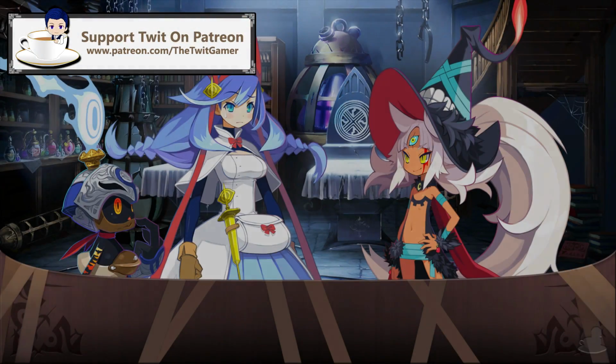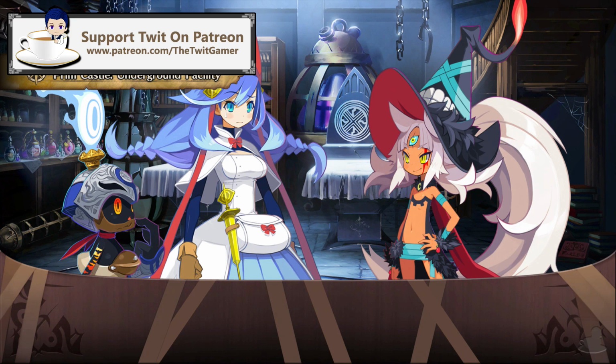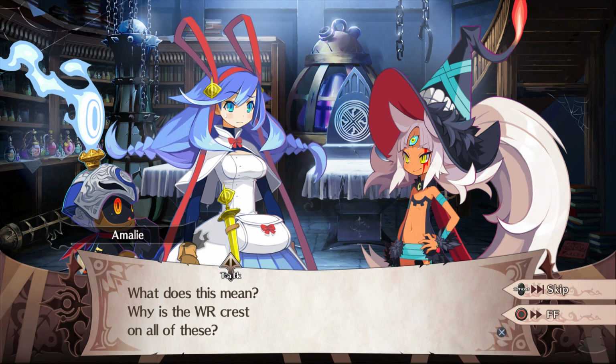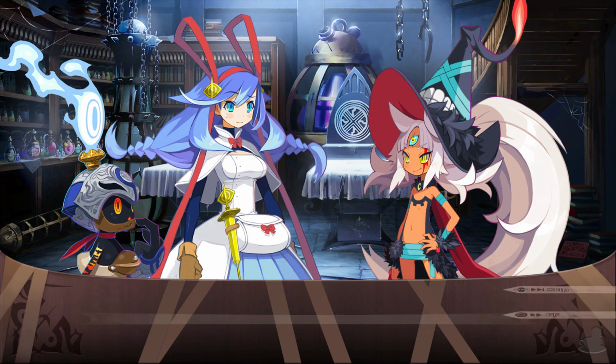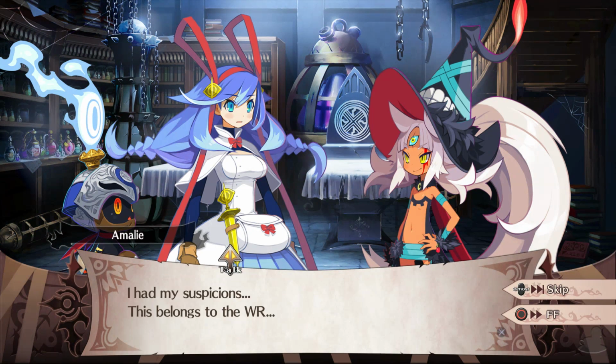Welcome back. We just found an underground facility. What does this mean? Why is the Weiss Ritter crest on all of these? What else could it mean, dumbass? I had my suspicions. This belongs to the Weiss Ritter.